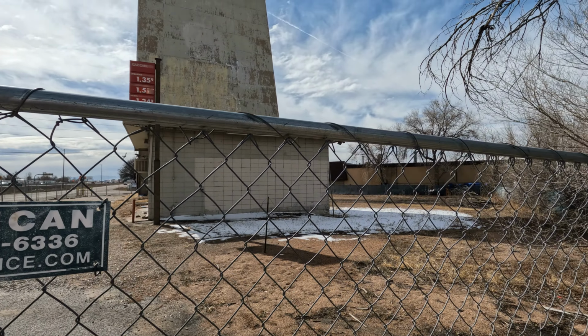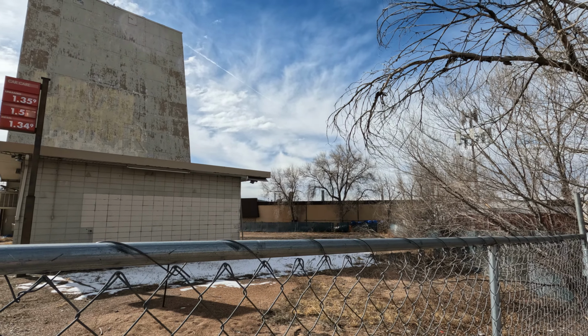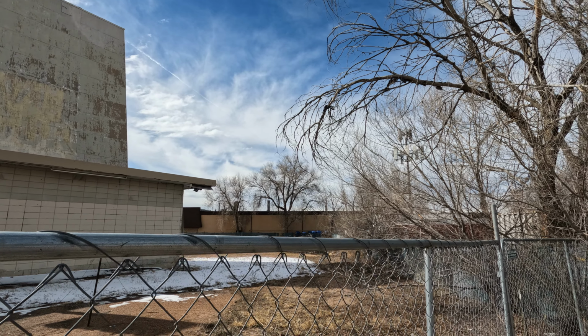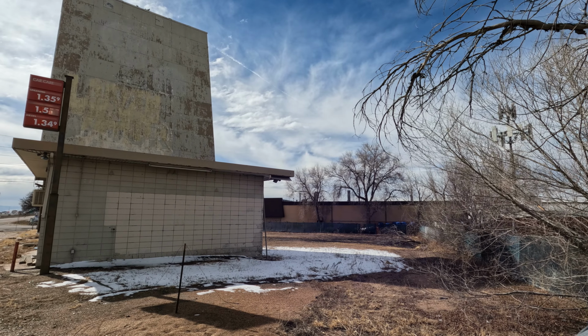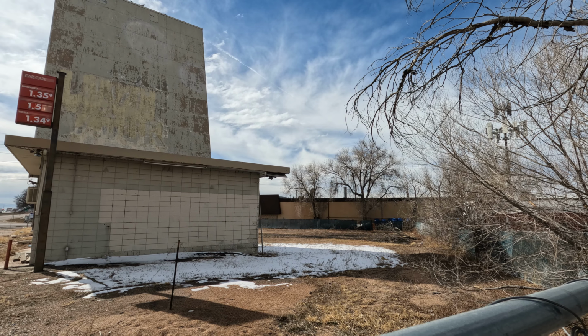I believe in 2019 this place was for sale for over $1 million. I don't know who would be crazy enough to spend that much on this building. I guess somebody who really loves history, but no way would I. If I had over $1 million to spend, it should not be on this building.